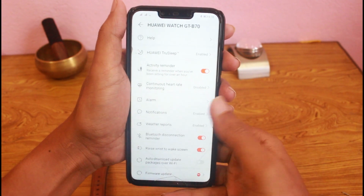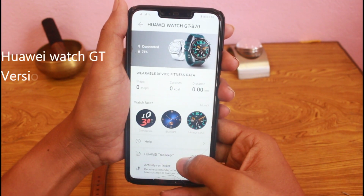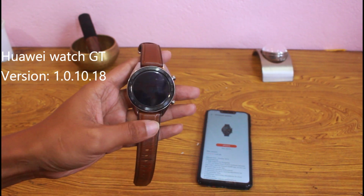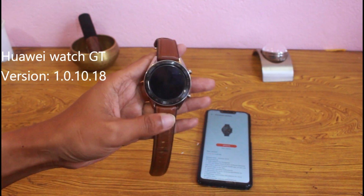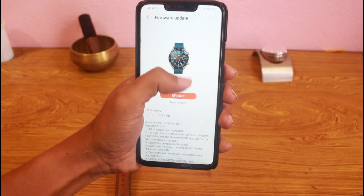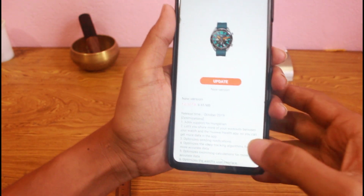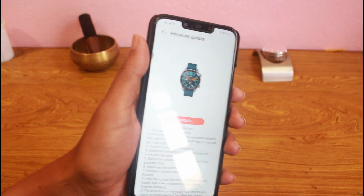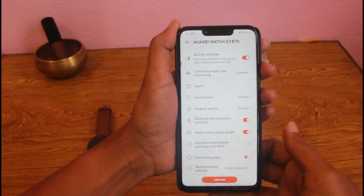Here is a new update for Huawei Watch GT. In this video I'm going to explain what the version of the new update is, what the size of the update is, and what new features Huawei has added to the Huawei Watch GT in this update. This is one of the updates I've received on my Huawei Watch GT after a long time.